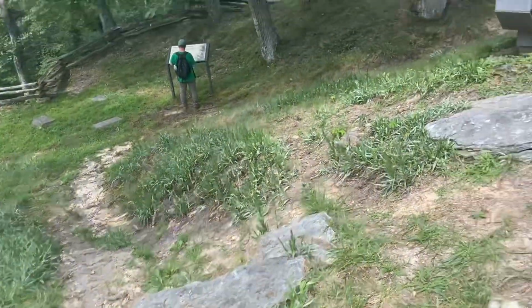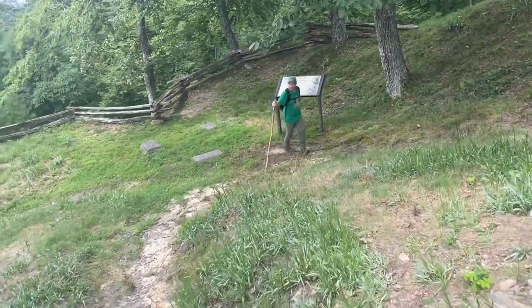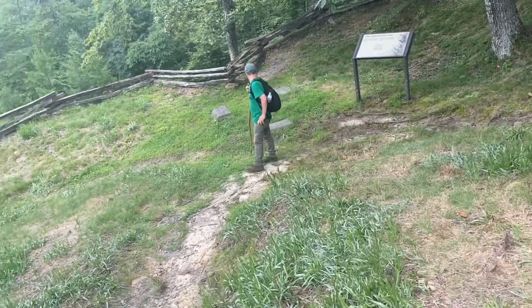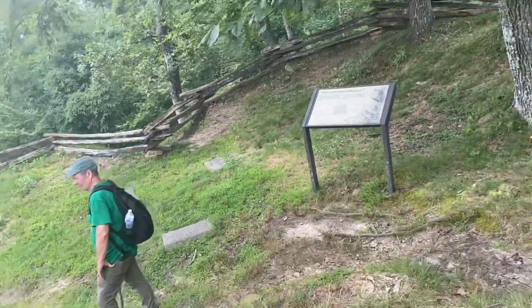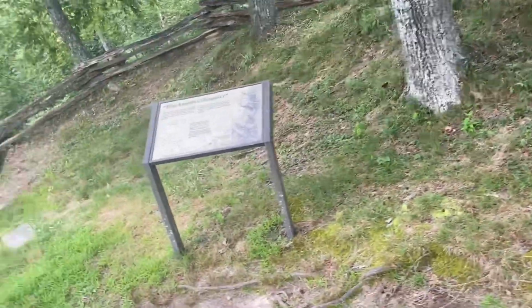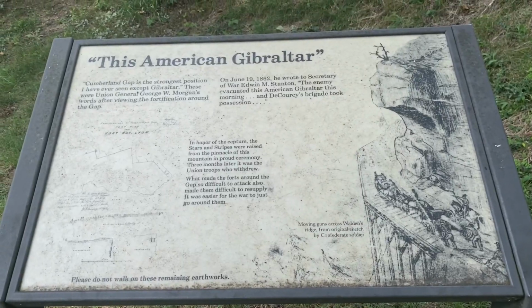Evidently, this was the site in the Civil War. Cannons were set up to guard Cumberland Gap. That sign down there calls it the American Gibraltar. Yeah, it'd be nice if the cannons were still here, but you can tell, big hump of dirt, had to be some sort of earthworks by the Civil War troops.